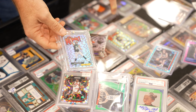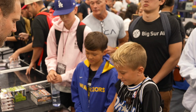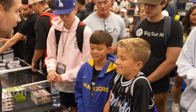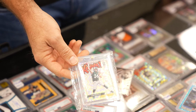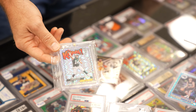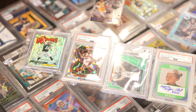I got a PSA 10 version of my showcase. You know, the PSA 10 on that right now is worth upwards of about $500. Yeah, the last sale on it was like $490, I think. That's crazy. You know, the raw version of it's worth at least probably $200, or 150, 175, something like that. So that's a good card. Wow, unbelievable. Scotty Barnes, PSA 10.